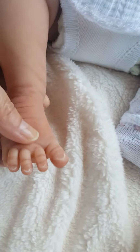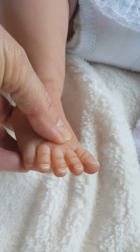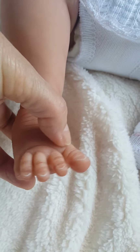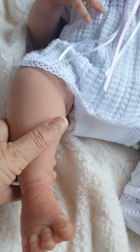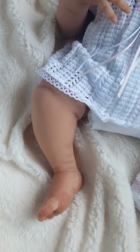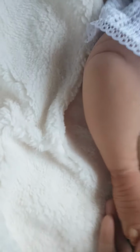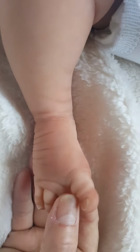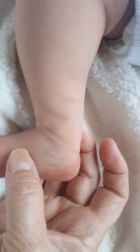Look at those little wrinkles. Those pretty little tip toenails. And all her toes are separate. And the softest, smoothest skin. Now I have nothing to compare her by, because this is the first silicone doll I've ever seen. But very, very smooth skin. And I don't know if this camera will pick it up, but she has some very light veining in her feet. Her ankles.